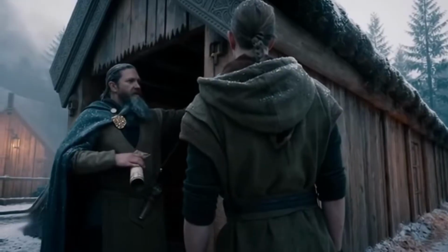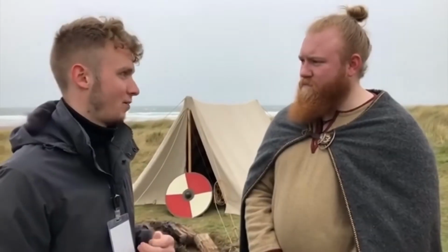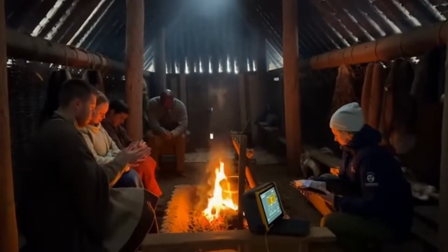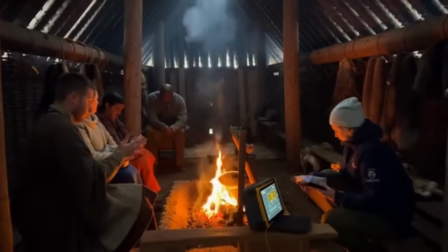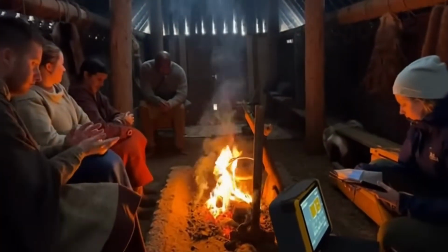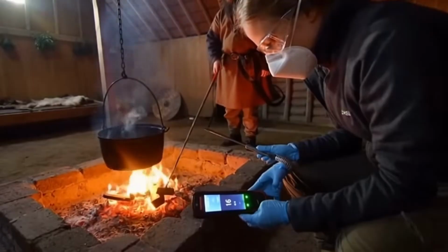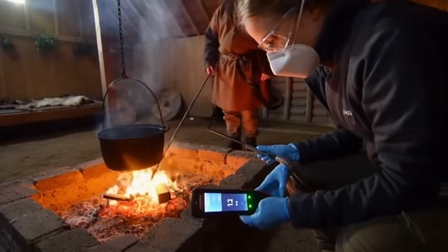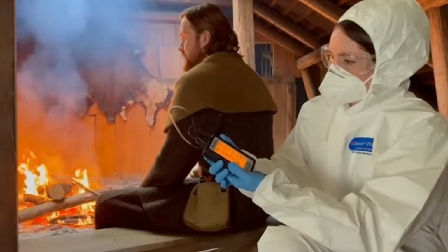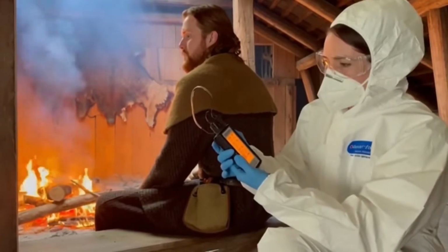The longhouse system worked. Families survived winters that would have killed them without these innovations. But survival came at a cost. In Denmark, a team of researchers conducted an experiment. Volunteers lived in reconstructed Viking longhouses for 13 weeks during winter, using open wood fires for heating and cooking. The researchers measured indoor air quality, focusing on two pollutants: carbon monoxide and fine particulate matter. The results were stark. Near the fireplace, carbon monoxide concentrations averaged 16 parts per million. Particulate matter, measured as PM2.5, particles small enough to penetrate deep into the lungs, averaged 3.4 milligrams per cubic meter.